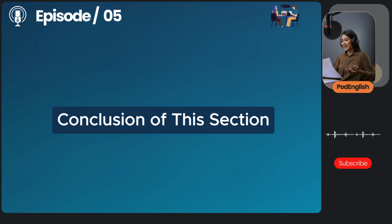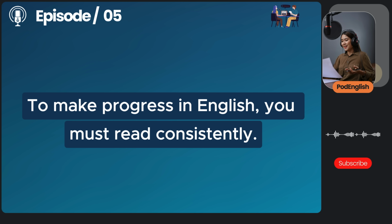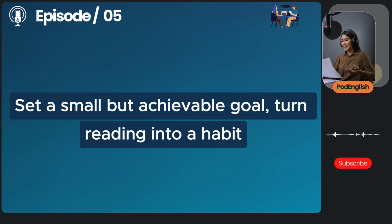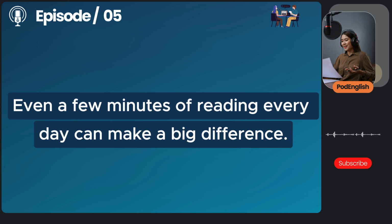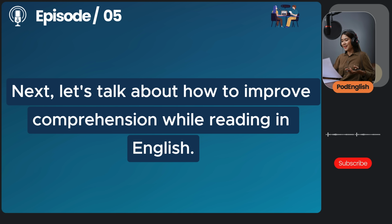Conclusion of this section. To make progress in English, you must read consistently. Set a small but achievable goal. Turn reading into a habit and integrate it into your daily life. Even a few minutes of reading every day can make a big difference. Next, let's talk about how to improve comprehension while reading in English.